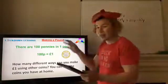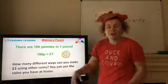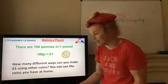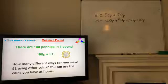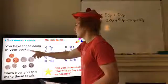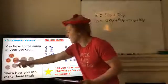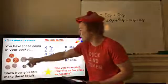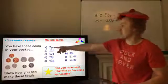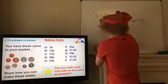Okay, we're going to move this on a bit now to get into more of the kind of questions you get, because when you're out shopping, you haven't got all the coins in the world in your pocket, you've got certain ones, so you've got to make different values. So this time, okay, you have these coins in your pocket. Those are the coins you've got, okay? So you've got 2 pennies, a 2 pence, 2 20 pences, a 50, a 50, a 5 and a 10. I want to show how you can make these totals. So the first one, you're going to be looking at how you are going to make 7p.